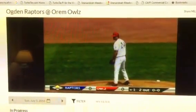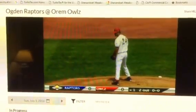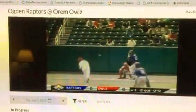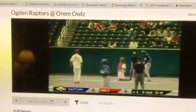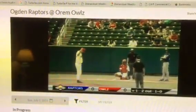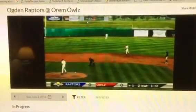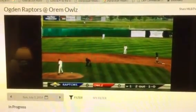Glazer stepped off the rubber for a moment. Now he's back on. He leans in and comes set. A look to second base. And the first pitch home to Peters is a fastball low. I want to know, he's been living low with that fastball. Trying to nip at the corners there against the Raptors hitters.